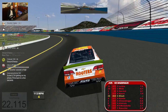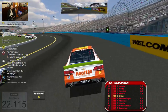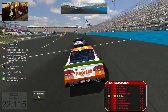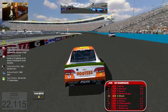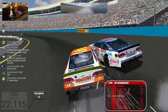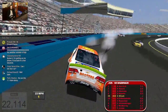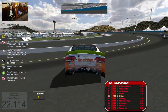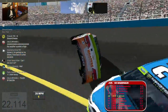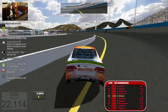Damn it, of course, I ruined another attempt. The Almendinger. Just for getting in the way, you're getting taken out right here. You're welcome. It's all your fault. Wait for it. Here comes the leader. Yay! I got hit. I didn't think anyone was gonna hit me down there. Alright, let's try that again.